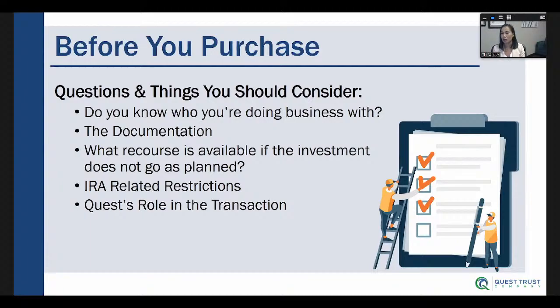Not only do we at Quest look at the documentation to fund, but generally, if it becomes a legal matter and you have to take it to court, there will be no stronger evidence than the documentation of the investment, right? The documentation should tell you the terms of the investment. If it's a note, what is the interest rate? Is the borrower to pay you a fixed amount every month when those payments are due? What happens if they don't pay?